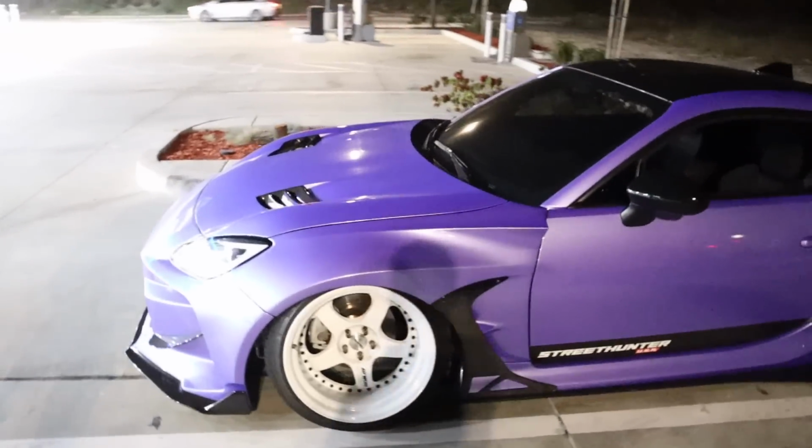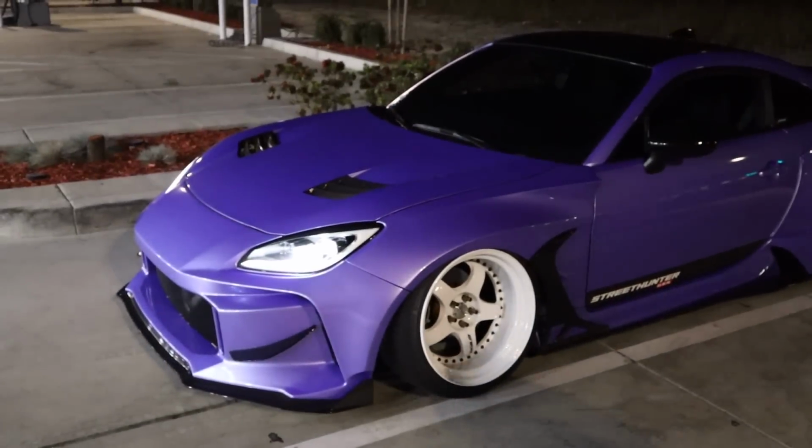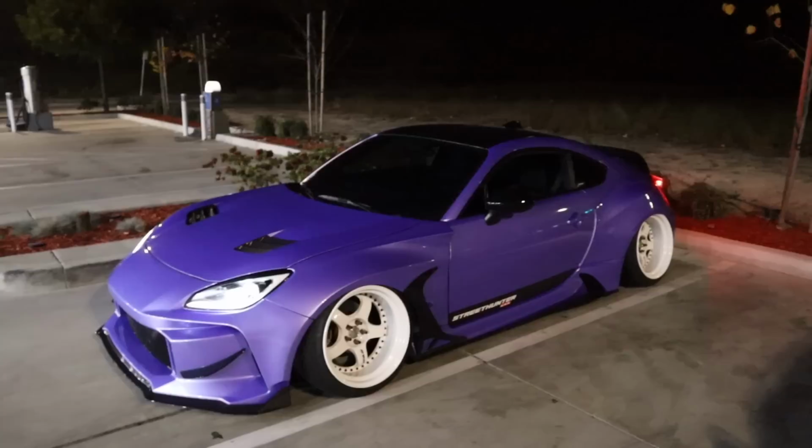I don't know if I've been starting to really like this exhaust setup over the past few hours. I'm so used to the AWE one. It was obnoxious. I don't know, it's a hard choice. Is it actually loud? It sounds good.